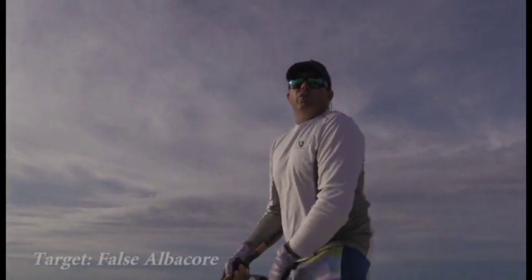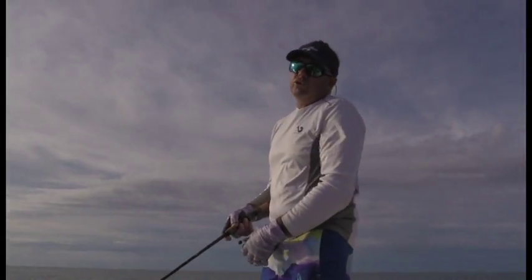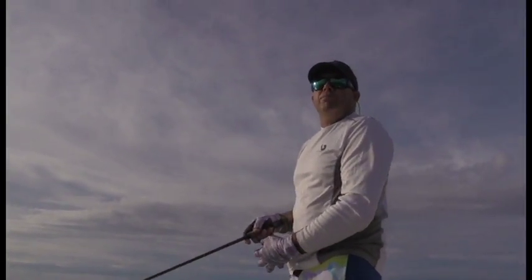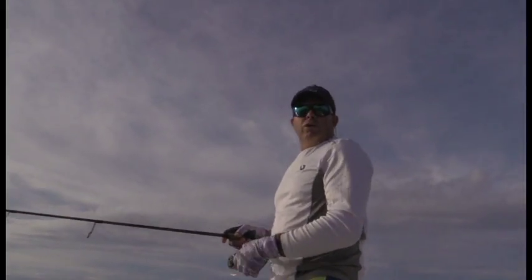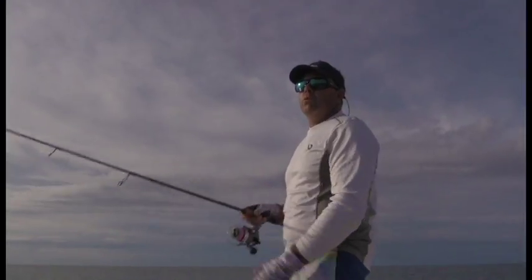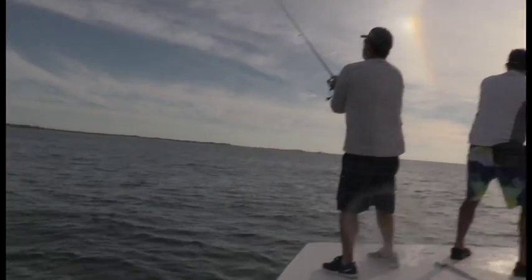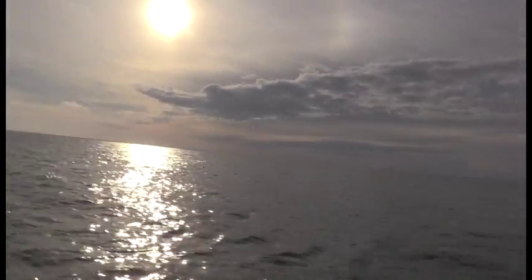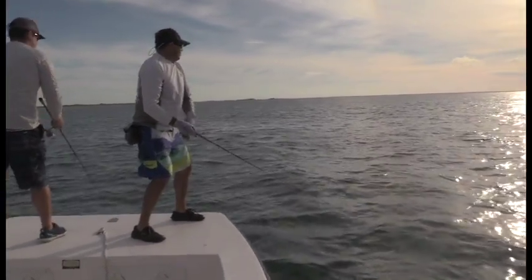What we're out here for today, our primary target is false albacore on light tackle, and you're also going to probably see a few Spanish mackerel thrown in as well, because they all feed on the same thing and school up together. And we've actually got a good day for it. A lot of fish out here, so hopefully we'll be getting into some nice ones here. He had it and let it go.